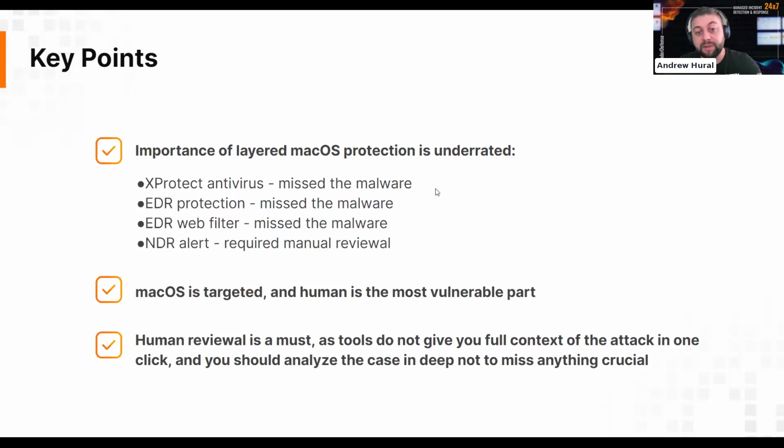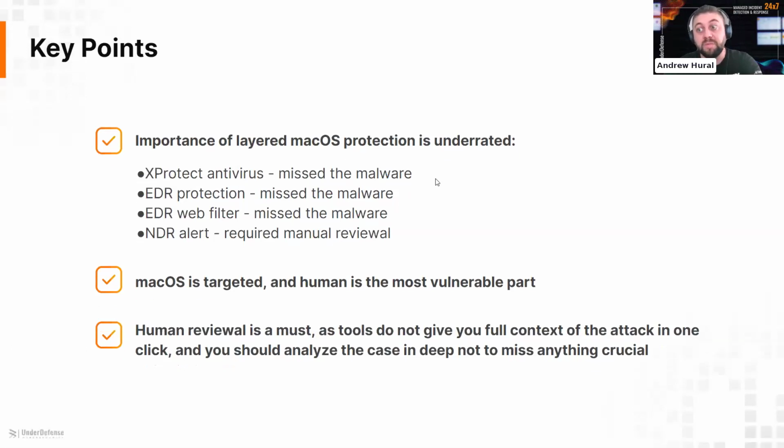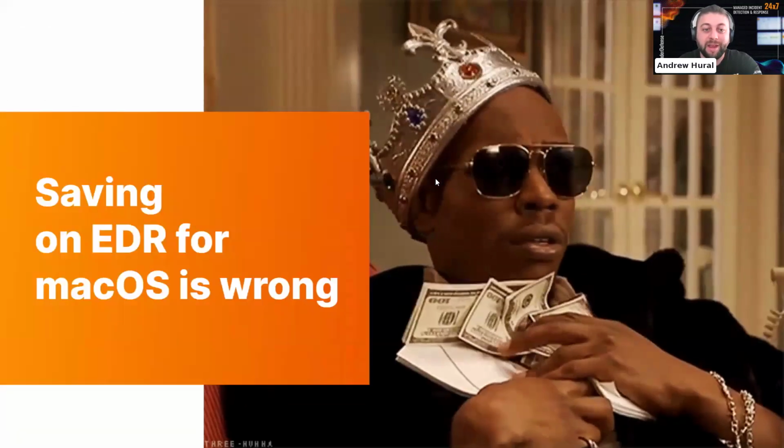And the last but not least, maybe act fast. Time is your biggest enemy, and when it comes to a security incident, you want to make sure that everything is done in a proper manner. Of course, macOS is targeted, Windows is targeted, Linux is targeted. Human is a vulnerable part, but you want to make sure that you have everything under control, at least as Mr. Robert said, that it's important.